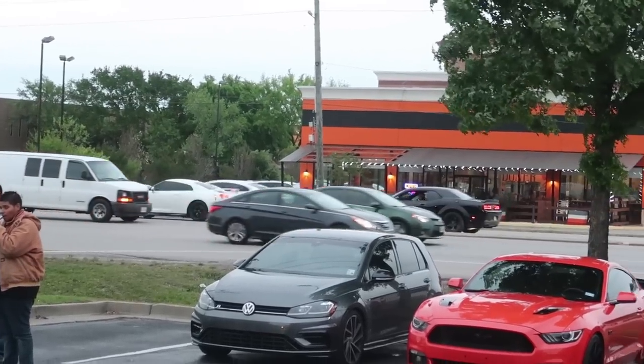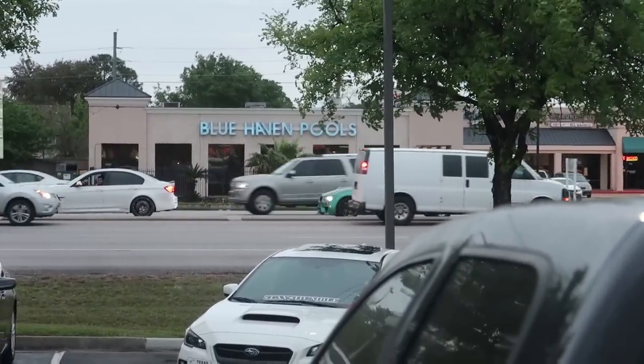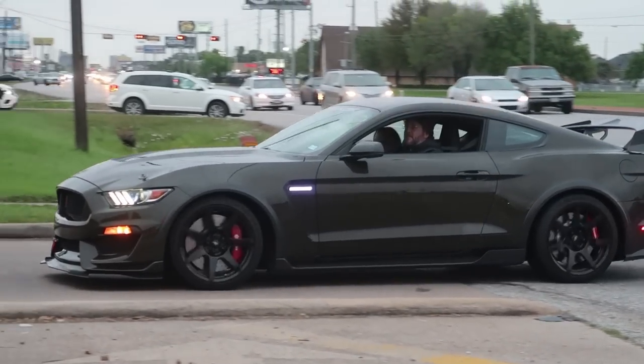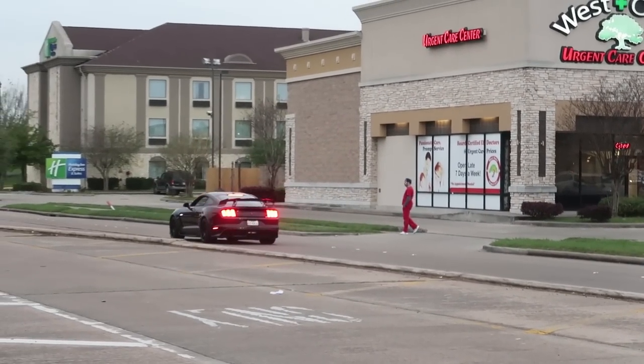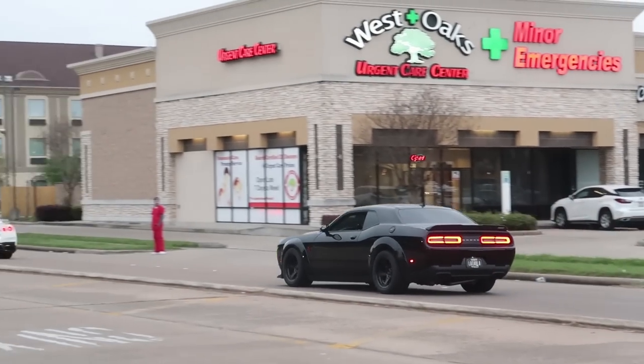Oh my god, it's a demon on guard. And an R8 and a green BMW. The all carbon fiber. The carbon fiber. Heck yeah.